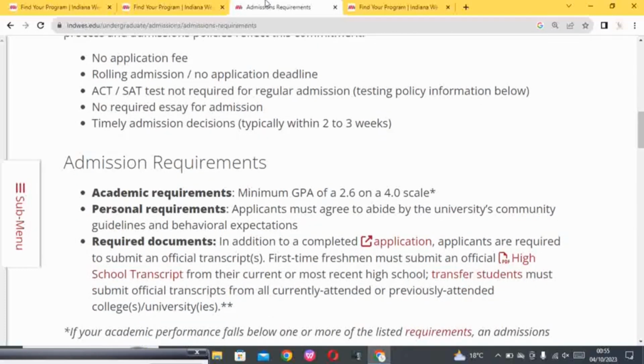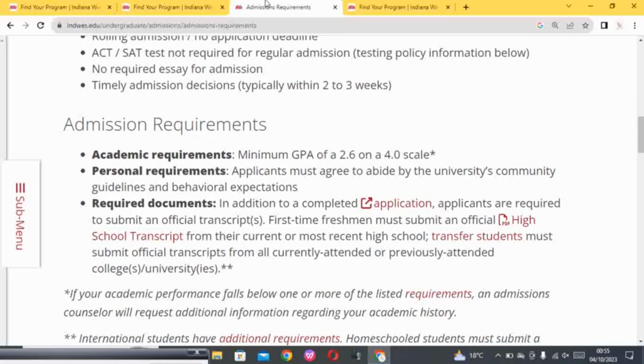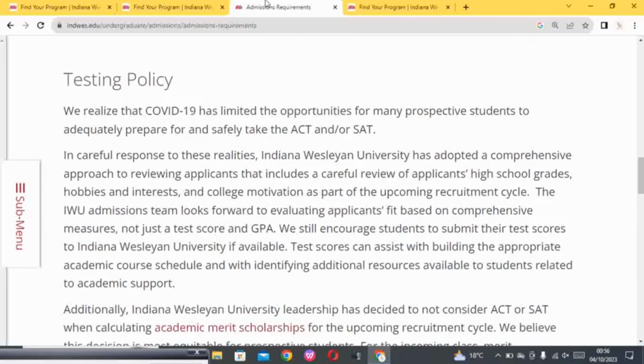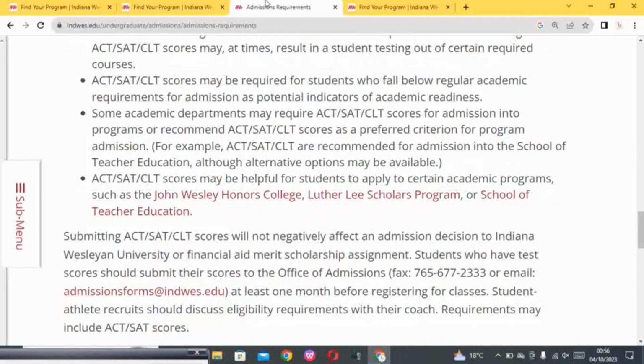So the admission requirements: academic requirements, the minimum GPA of a 2.6 on a 4.0 scale. Personal requirements, applicants must agree to abide by the university community guidelines and behavioral expectations, and the required documents are stated before. In addition to a completed application, applicants are required to submit an official transcript. First-time freshmen must submit an official high school transcript from their current or most recent high school. Transfer students must submit official transcripts from all currently attended or previously attended colleges or universities. So these are the requirements that the university has given us. You can go through this website and get to understand what the school is telling us.